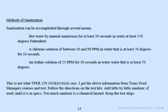Methods of sanitization. Sanitization can be accomplished through several means. Hot water by manual immersion for at least 30 seconds in water that is at least 100 degrees Fahrenheit. A chlorine solution of between 50 and 99 parts per million in water that is at least 70 degrees for 10 seconds. An iodine solution of 25 parts per million for 30 seconds in water that is at least 70 degrees.